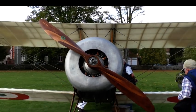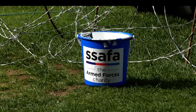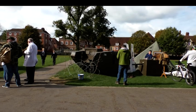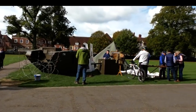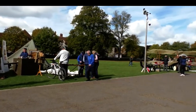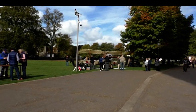But obviously, through doing that, and in conjunction with the cathedral, we want to raise awareness of SSAFA and publicise the cathedral's outreach efforts. Although anyone can get involved, the main aim has been to enlighten schoolchildren about what life was like for soldiers years ago and how military technology has developed since then.